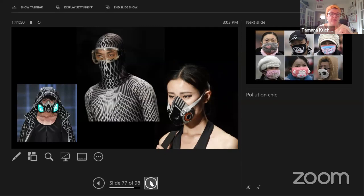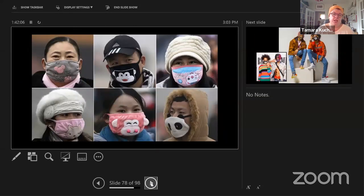And with all the concern over the environment, we have a real pollution chic with smog, and trying to protect ourselves from smog, where we've recently seen masks used in fashion. And it's quite common, in fact, in Asian countries for people to be seen wearing masks as a way of protecting against pollution and disease.